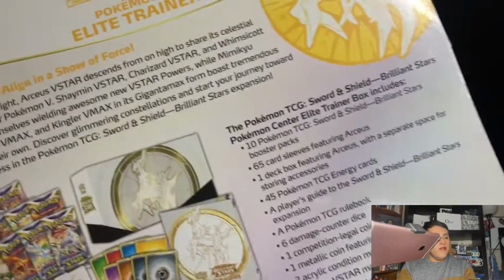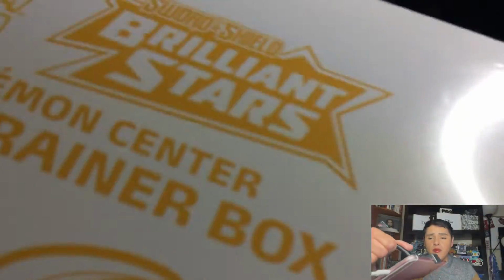This is what the Elite Trainer Box looks like from afar. This is what the Elite Trainer Box looks like, you guys. Looks like from the back. Just go ahead and open this up so we can start opening up what we encounter in this set. First, let's go ahead and open up the little one. So the little one's gonna be of a Shaymin.